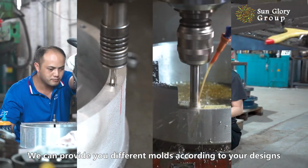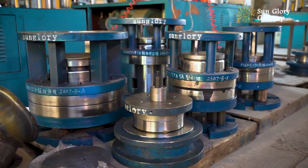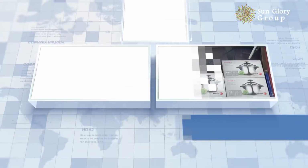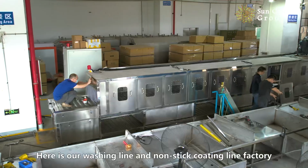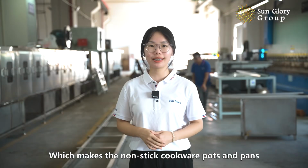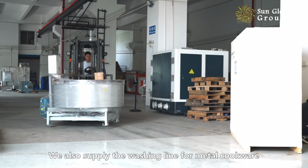We can provide you different molds according to your different designs. Here is our washing line and non-stick coating line factory, which makes non-stick cookware pots and pans. We can also supply the washing line for metalware.